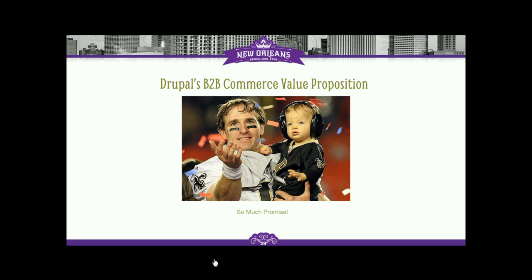So, B2B commerce value proposition. We've got imagery of Drew Brees from the Super Bowl win. As you know, Drew's persona is very positive and good. We're at a point right now, especially with Drupal and Drupal Commerce, and at a point in the industry with this B2B opportunity, where there's a lot of promise out there, and a lot of people interested in this technology. There are also a lot of manufacturers and distributors that need to take action.